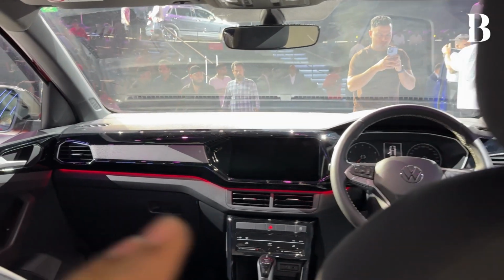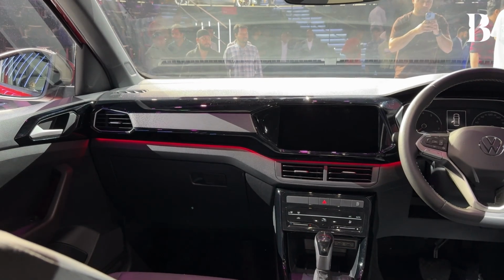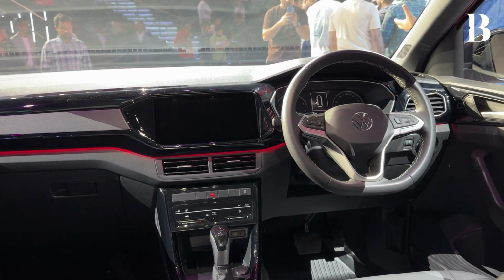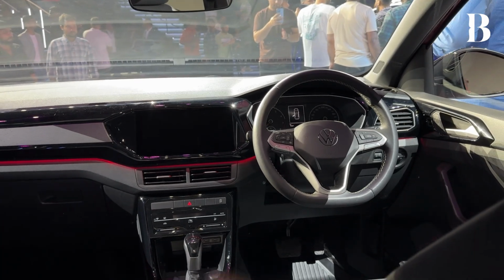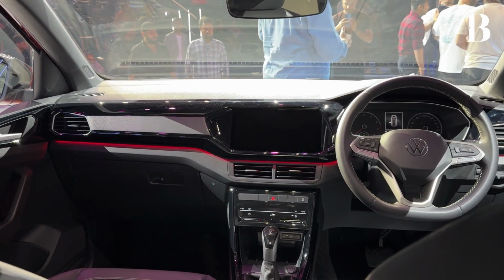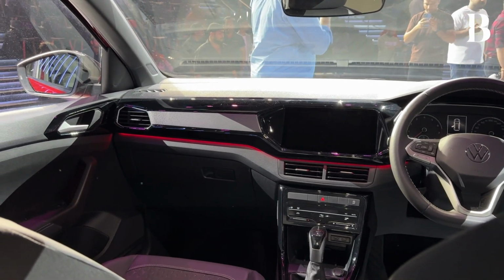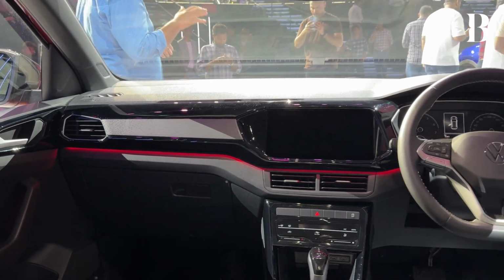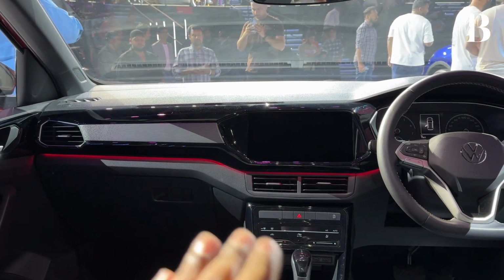Now here I am inside the GT Line Sport version of the Taigun that has just been unveiled here in Jaipur, and you can see the interior is a little more basic than the top-end GT Plus Sport. However, this also looks really sporty and aggressive with the red ambient lighting, the silver plaque in the center, and all the blacked out elements.